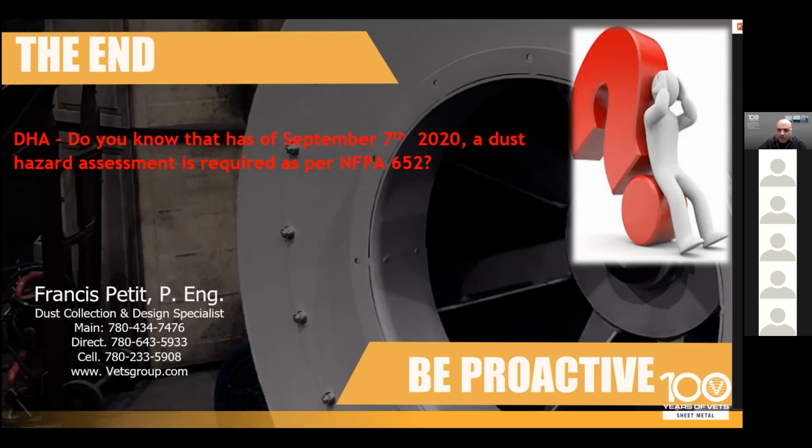I know there's costs related to improving your dust collector, making your dust collector code compliant. But a phased approach is always a good thing to do. You can't necessarily put several $100,000 into upgrades right away.